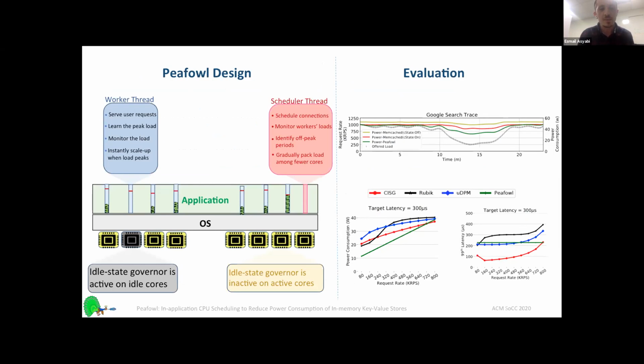So we designed PFAL to save power in in-memory key value stores. We logically transferred the scheduler to the application. We pin the key value store threads to distinct CPU cores. Therefore, we eliminate the impact of the OS scheduler on tail latency. Inside the application, we do scheduling. One thread is responsible for scheduling, and all other threads, called worker threads, are responsible for serving user requests. The worker threads, while serving user requests, learn about the load.